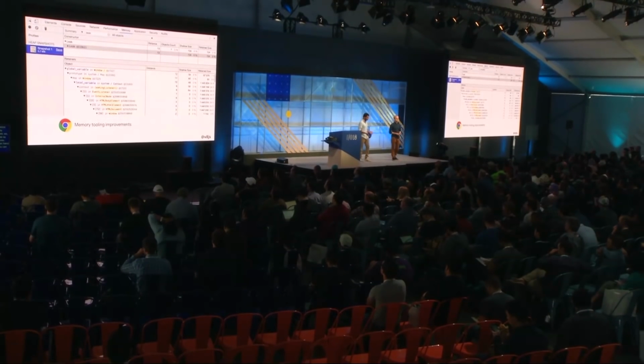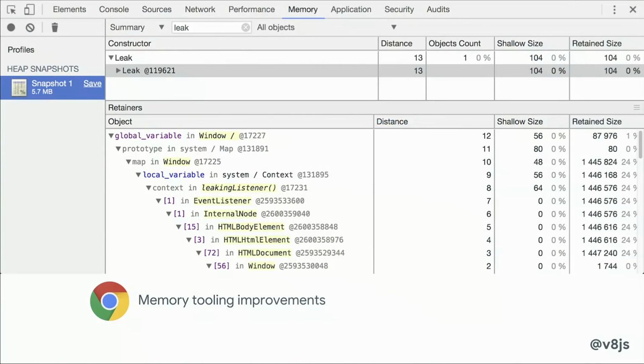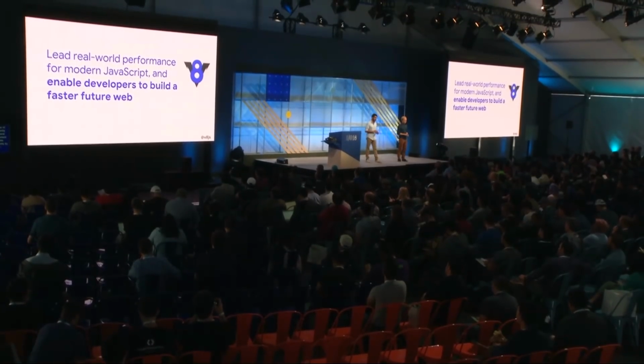On top of runtime performance, we're constantly focusing on reducing V8's memory footprint and improving developer tooling for debugging memory leaks. This is especially important for low-power devices, such as mobile phones or even IoT devices. Recently, by changing V8, we made it easier to find detached DOM trees or leaks in event listeners using the Chrome DevTools. Better memory tooling ties directly into our mission, as it helps developers build better apps.